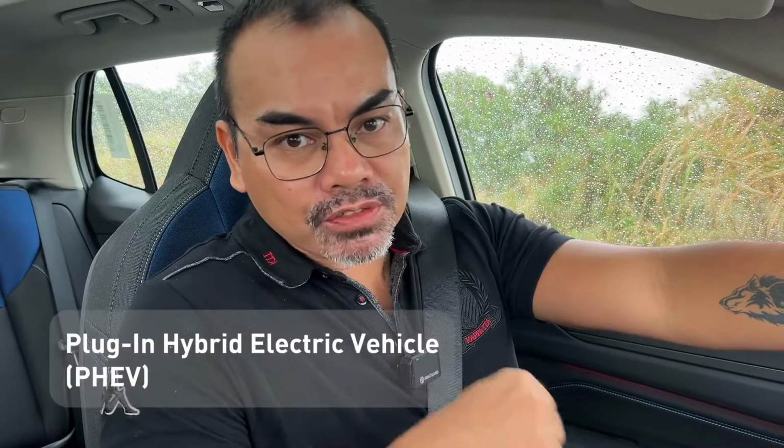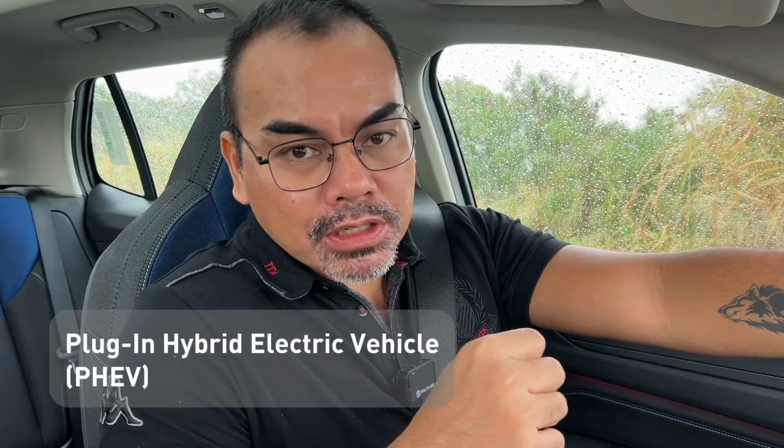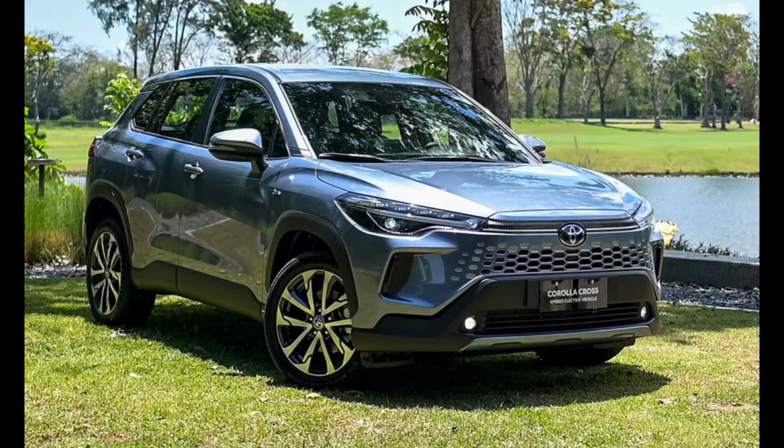Anyway, this is the 01, and it's called a plug-in hybrid electric vehicle. Like a normal series or parallel hybrid like a Kicks or Corolla Cross, it pairs an electric motor with an internal combustion engine to save on gas and cut down on your emissions. But the difference with the PHEV is that you can go a lot farther in full EV mode.